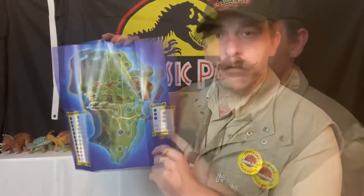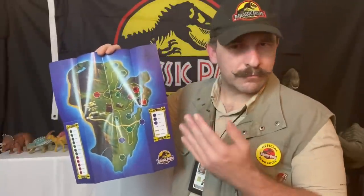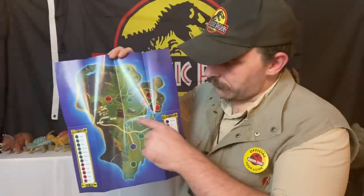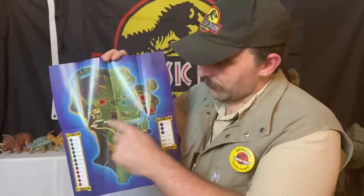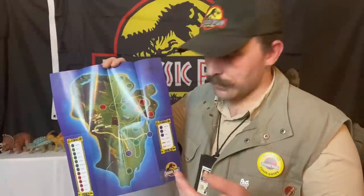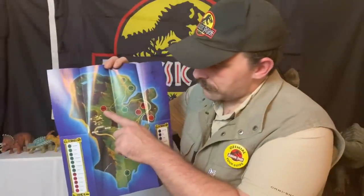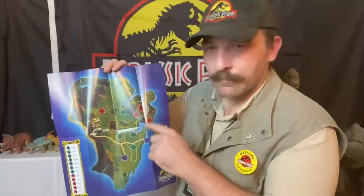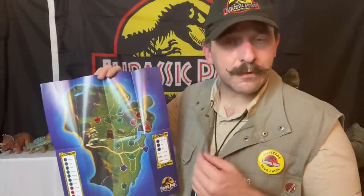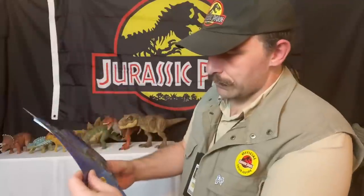And over here, you'll find map legends. This one will tell you information about the park, the tour program, the buildings, such as the visitor center, emergency bunkers, the ferry, etc. This legend here tells you what all of these little dots mean, and that's the species of dinosaurs and where they're located. So you'll be able to look at that further when you enter the vehicle.